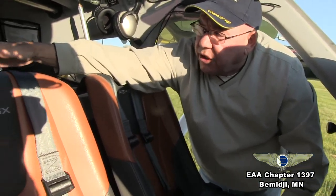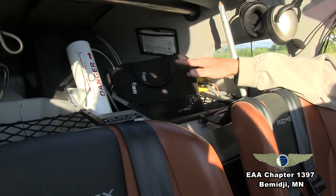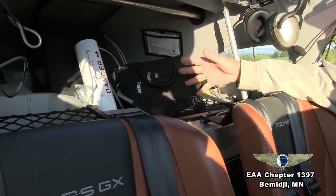Behind here holds a 22-gallon fuel tank. It's not in the wings. And then back in this area here, it's a storage compartment. It's long enough to put a set of golf clubs in.